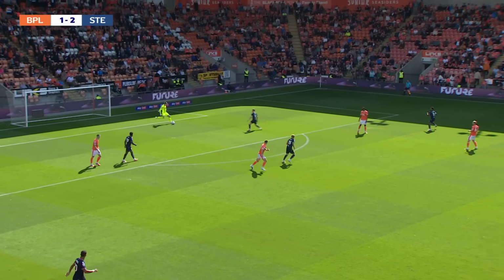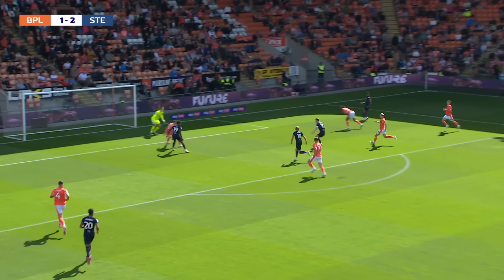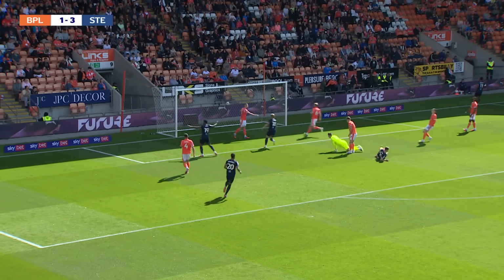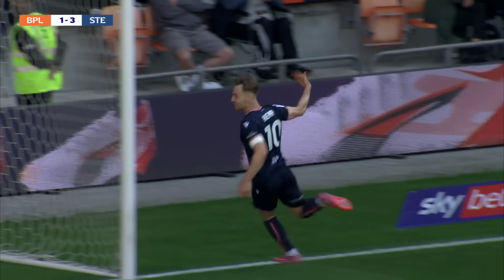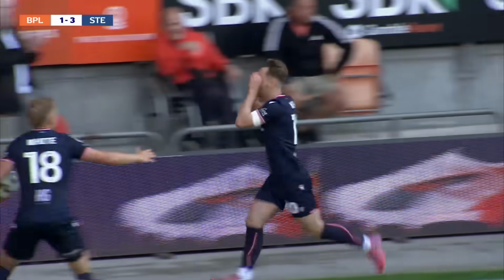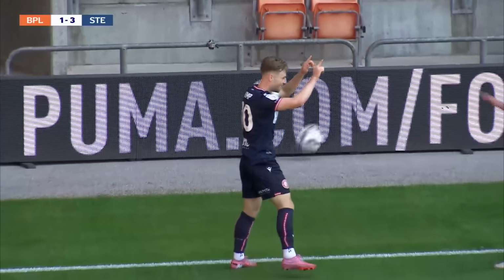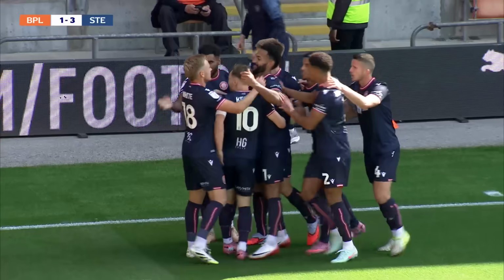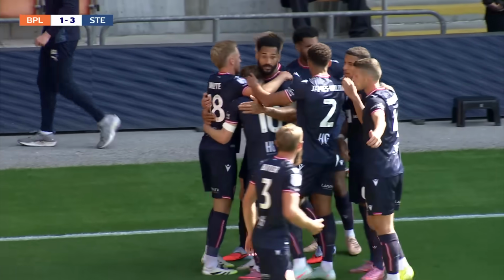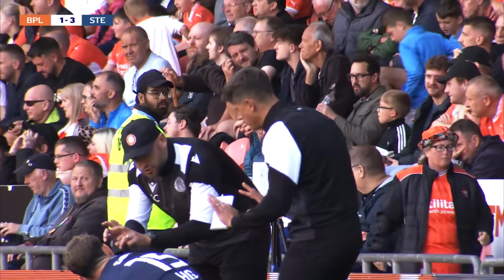Evans. Back to Peacock-Farrell. Oh, it's been given away. Here is Roberts. And now Kemp with a great chance. 3-1 to Stevenage. Just the start to the second half that they were looking for. Another Blackpool error. And this time, Dan Kemp is the man to capitalise. And Alex Ravel will be absolutely delighted.